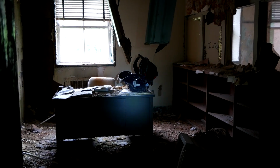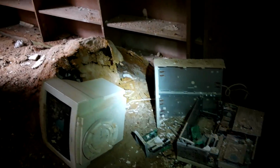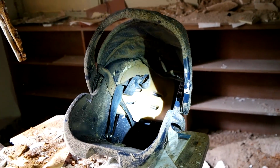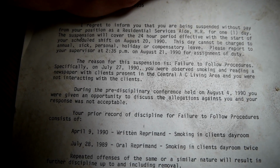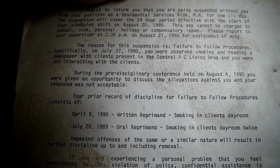That was freaky. That is freaky. Imagine there was a really baby in there. Oh, dude. Look at the old books around here, too. I found a document that one of the workers here was suspended because they were smoking in front of the clients and patients. Well, the way out, I see it, the light. I have to go to the light.